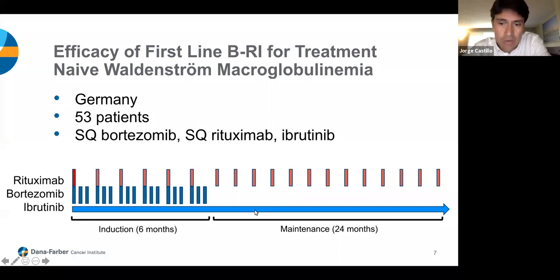This is monthly throughout 2 months of therapy. Bortezomib is given once a week, 3 weeks on, 1 week off, for 6 cycles. And Ibrutinib is going to be given throughout treatment. So this is a 30-month study, 6 months of combination, and 2 years of Ibrutinib and rituximab alone. And the idea is to stop all treatments at that time and then see if that brings patients to the responses that we would like to have.